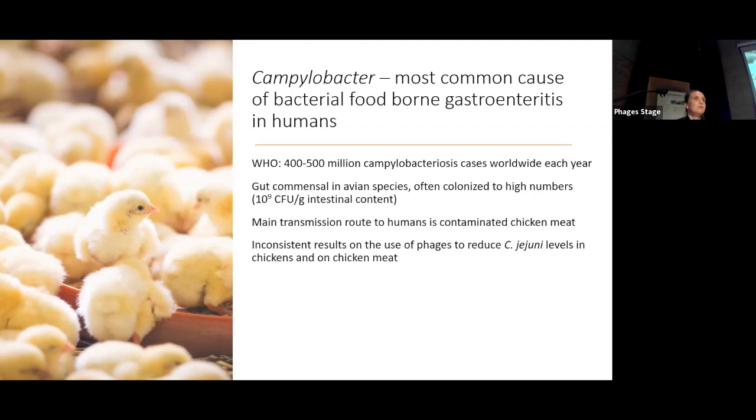So there's been a lot of research into how we can reduce the level of Campylobacter contamination in chickens, in broilers. One of the ways that has been studied a lot is the use of phages, to see if they can lower the levels of the bacterium in the gut of particularly chickens. But there are also a lot of inconsistent results. There have been many studies using the same phage cocktail, where in one study they had up to 3.2 log reductions, and in another trial, no reduction at all. So there's a lot of inconsistency and variation.